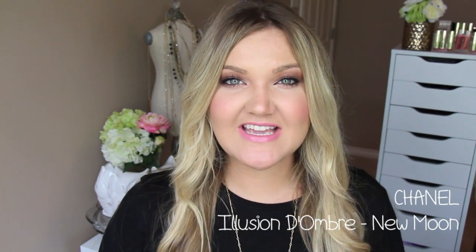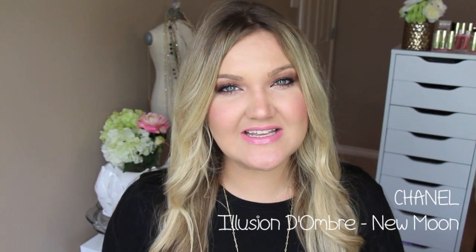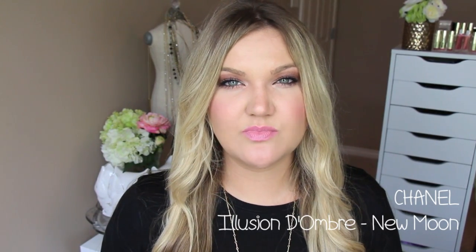So if you've been wanting to get a Chanel Illusion d'Ombre cream eyeshadow, I highly recommend the New Moon. And like I said, it is limited edition. It's one of the most unique colors that I have found that I think would be worth the price, because they are rather pricey. So when I find something that's really unique, that has a higher price tag, I don't mind paying the higher price tag if I can't find something easily dupeable. I've never seen anything like this shadow, and that's why I think it's so amazing. So that is definitely one of my favorites throughout the month of May.